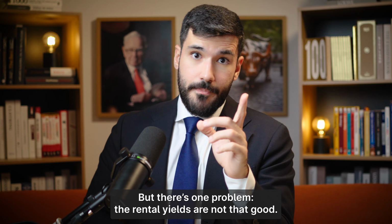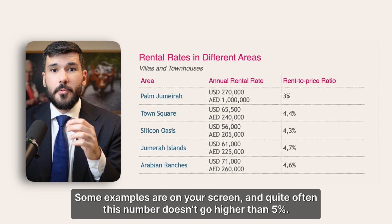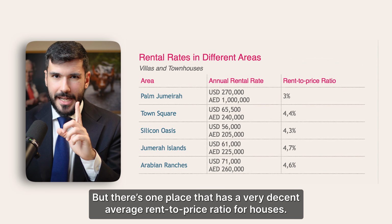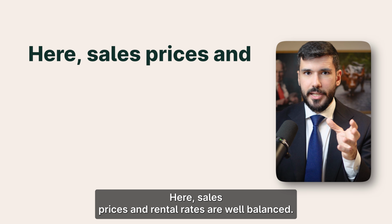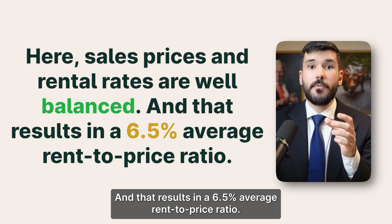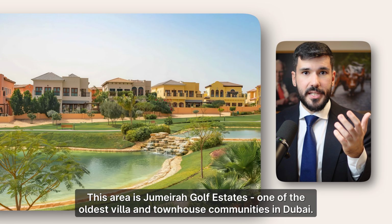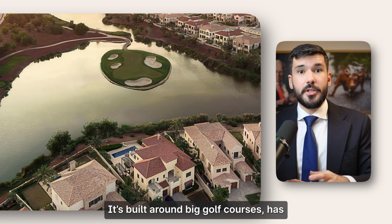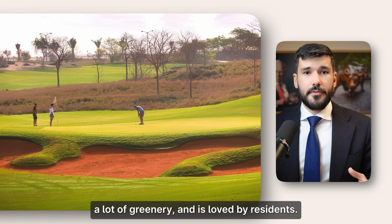But there is one problem. The rental yields are not that good. Some examples are on your screen, and quite often this number doesn't go higher than 5%. But there is one place that has a very decent average rent-to-price ratio for houses. Here, sales prices and rental rates are well balanced, and that results in a 6.5% average rent-to-price ratio. This area is Jumeirah Golf Estates, one of the oldest villa and townhouse communities in Dubai. It's built around big golf courses, has a lot of greenery, and is loved by residents.